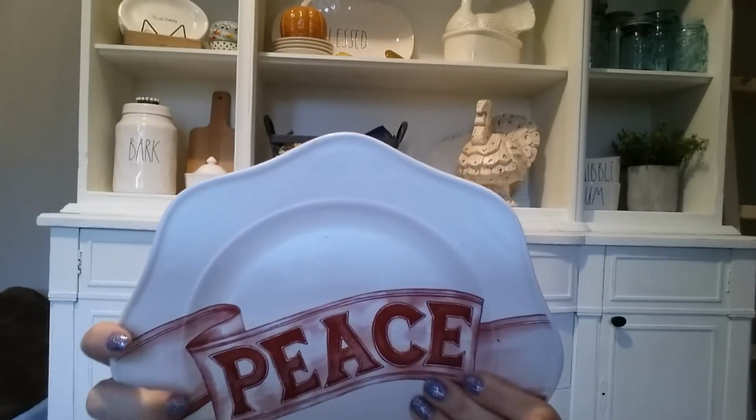I picked up a plate from Salvation Army, and this is originally from Kohl's. It's Food Network, but I just thought this would be really cute, maybe on the plate stand up there behind me, or even if I'm just doing Christmas cookies or something. And that came also from Salvation Army, and nothing was priced at that one, so everything was just cheap, but I don't really know what I paid.